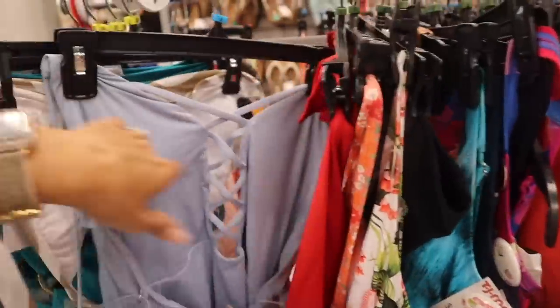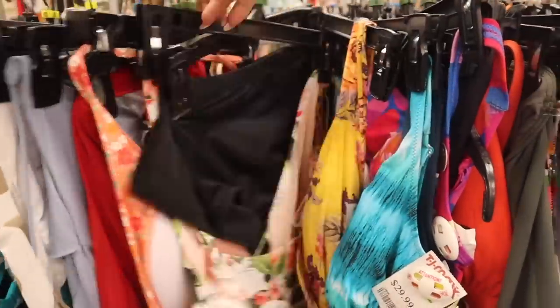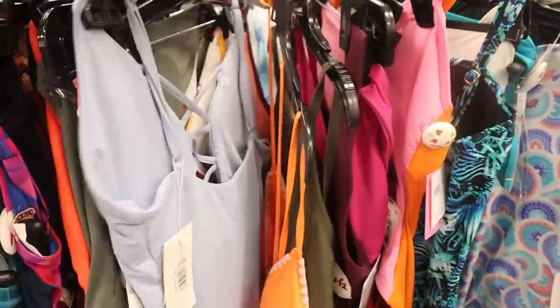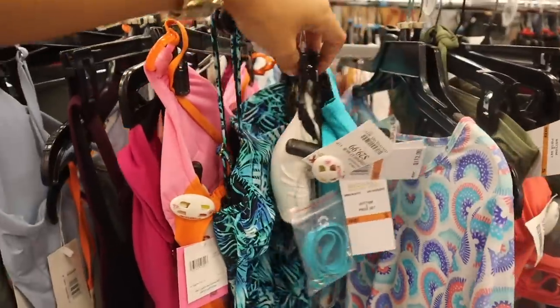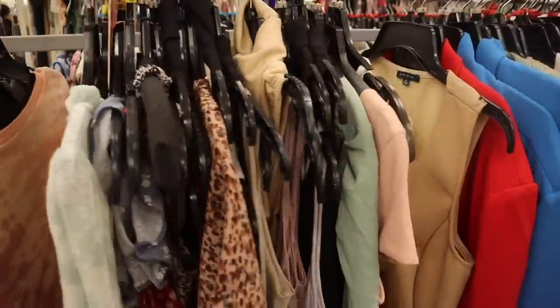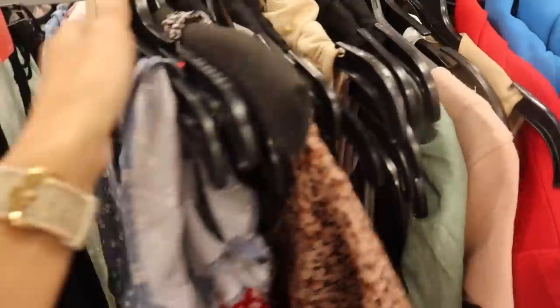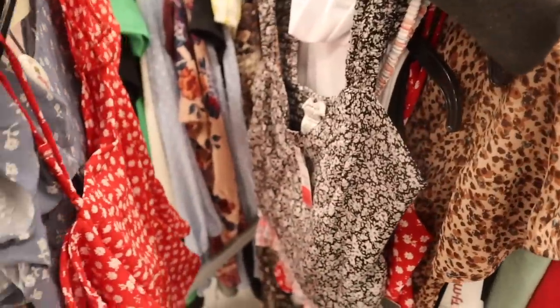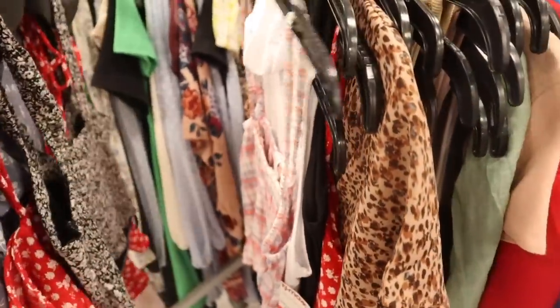And over here, they have a bunch of size small. So let's see what they have. Pretty much like one pieces so far, but I like bikinis the most. You guys know me. This one is Kate Spade. We saw this one at the other TJ Maxx too. And let's go ahead and check out the clearance section whenever it comes to clothes. So they have these two-piece outfits. Like this one is $8. The next one is $6.